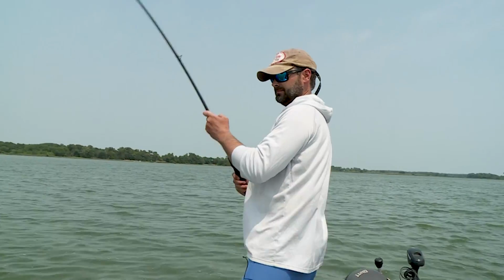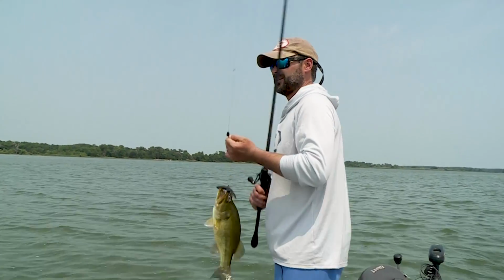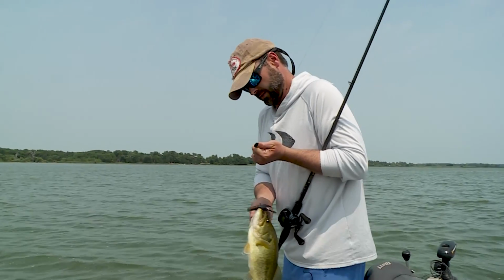So you might as well beef up to the best stuff you can do. Clear water, touchier fish, I would change the game a little bit. Jared's got another one. I would change the game and go to fluorocarbon in those conditions. He is right. Braid is the only way to go when you're in this heavy cover. It just saws through the grass.